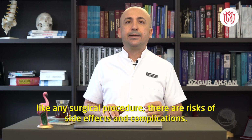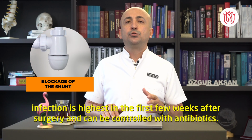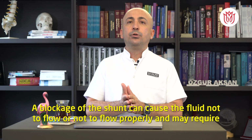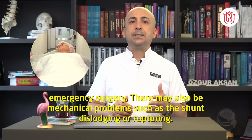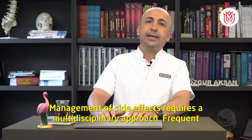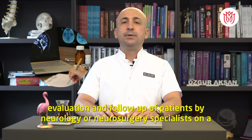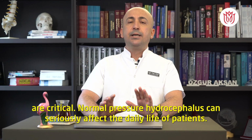However, like any surgical procedure, there are risks of side effects and complications. The most common side effects include infection, bleeding, and shunt blockage. The risk of infection is highest in the first few weeks after surgery and can be controlled with antibiotics. A blockage of the shunt can cause the fluid not to flow or not to flow properly and may require emergency surgery. There may also be mechanical problems such as the shunt dislodging or rupturing. Such complications can cause immediate symptoms and should be addressed quickly. Management of side effects requires a multidisciplinary approach. Frequent evaluation and follow-up of patients by neurology or neurosurgery specialists on a regular basis is important to prevent possible complications. Early diagnosis and treatment are critical.